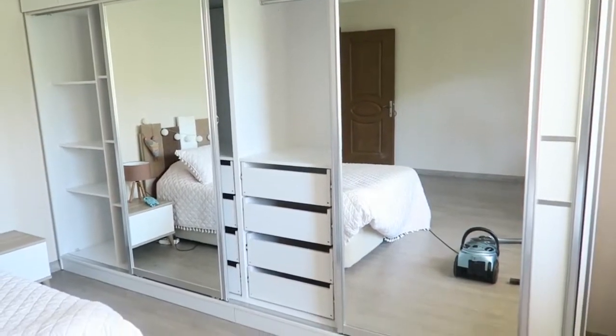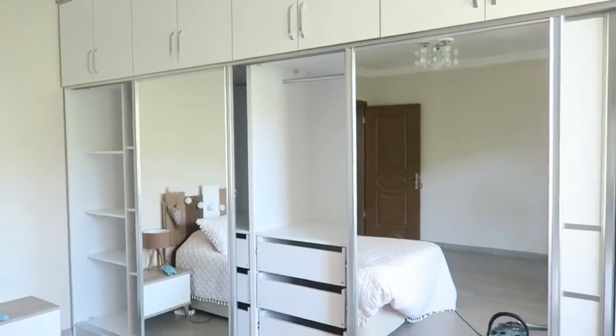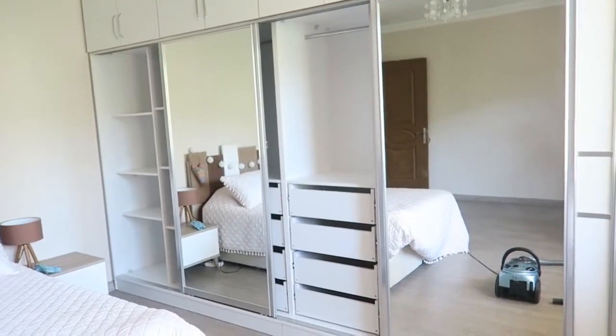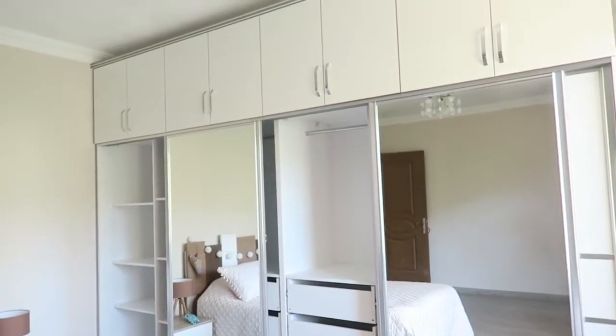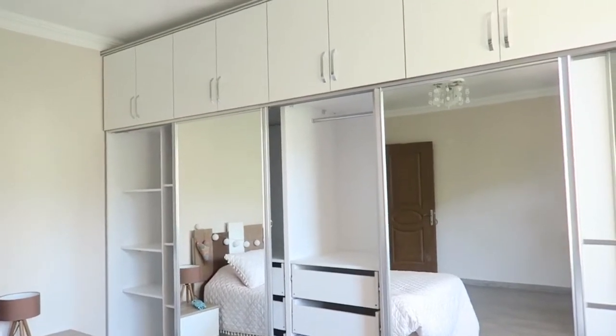So yeah, I'm really, really happy with it. Let me know what you think. It is absolutely huge, but then we never have to buy another closet again. So really happy with it. And like I said, tomorrow I will put everything away. So keep on watching for that.